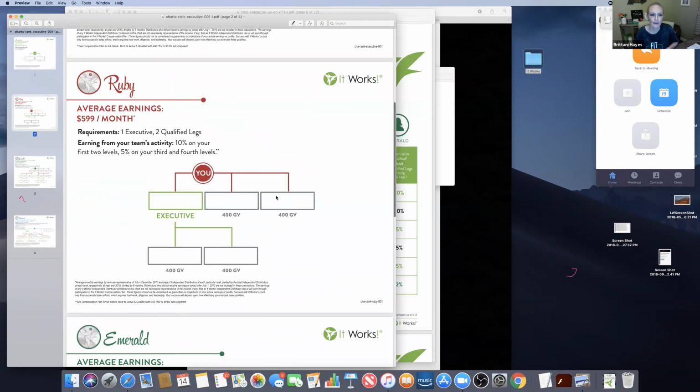As a Ruby, this is your level 1 right here. I hope you guys can see my mouse okay. Your customers are your level 1. Your level 1 distributors' customers are your level 2. And then these distributors down here are your level 2. And these distributors' customers are your level 3. I know that can be a little confusing.